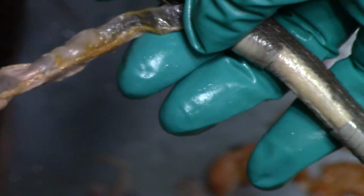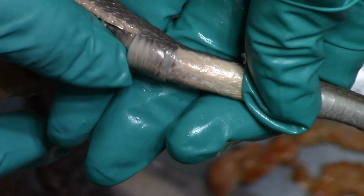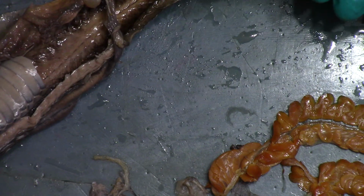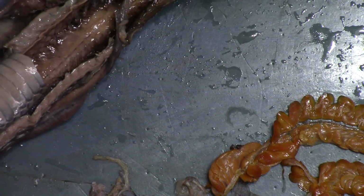I cut so the actual cloaca hole is still visible there. And I cut just anterior to it. Just anterior above the heart is the thyroid gland, sort of a hard bit attached to one of these arteries. You can see there, that darker bit in there. And the adrenal glands should be near the gonads, but I wasn't able to find them on this particular snake.